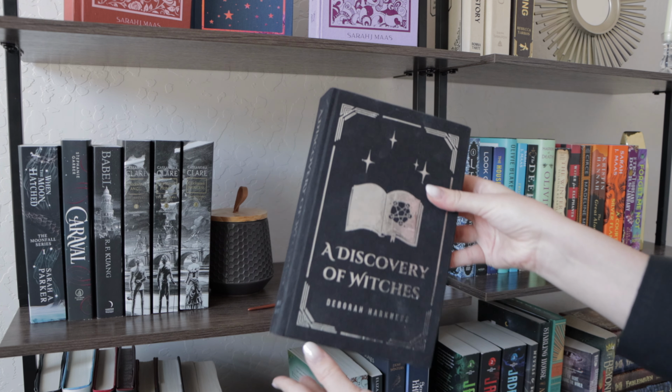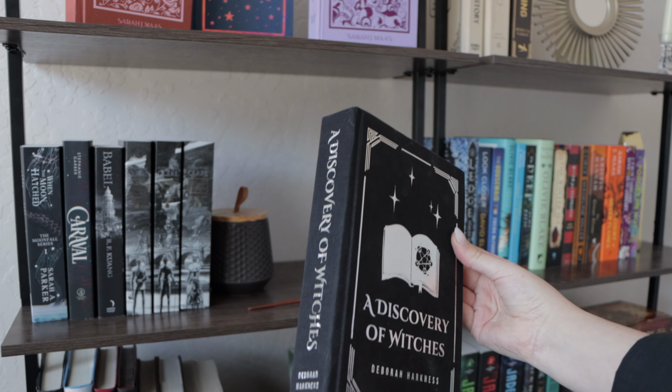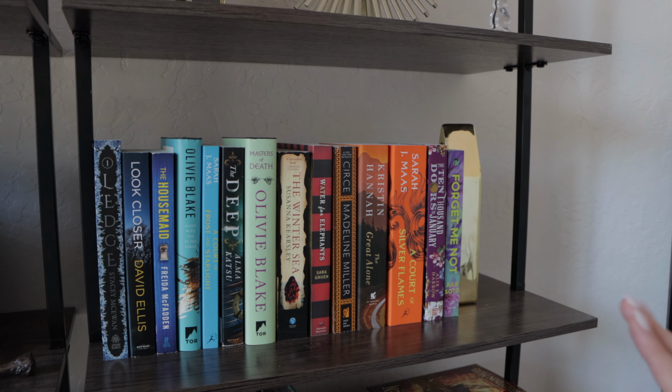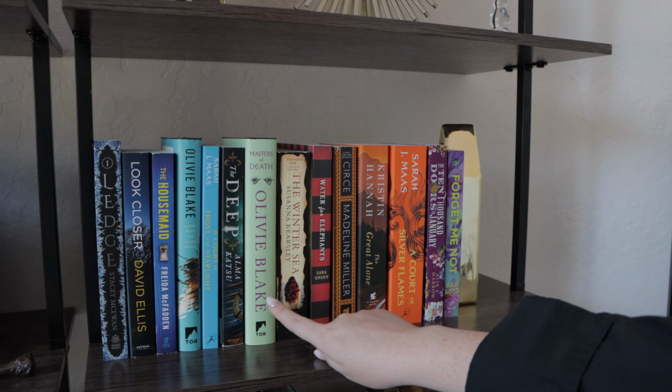I also have A Discovery of Witches. I still need to read this, and this is one that I've also rebound. And then over here we have a few more books that are on my physical TBR. I organize them by color just because I love the way it looks here. A couple fantasy romances, thrillers.